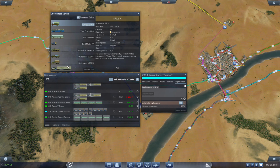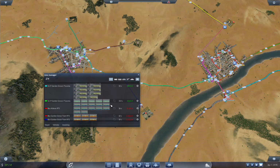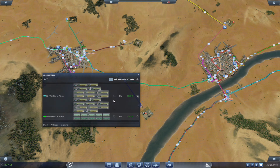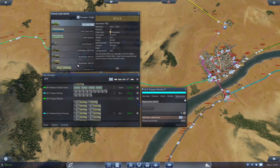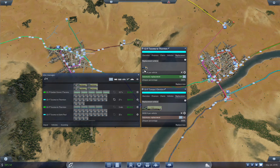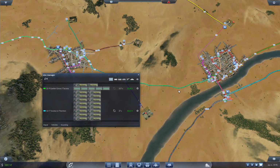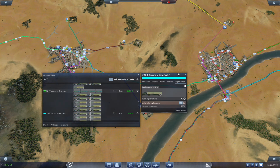Garden Grove to Tacoma. And we are probably missing some of the lines. Yep. Tampa to Denton, which now has quite a few trucks on the line. Replace now, $3.71 million. Tacoma to Thornton. We'll do that one as well. Replace now. Tacoma to St. Paul. Replace now, $6.4 million.